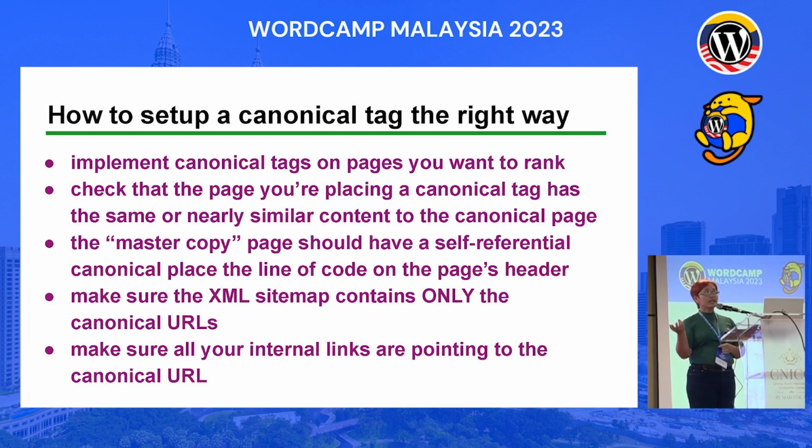Okay, and how do you set up a canonical tag the right way? So you don't have, again, to spend all your energy on all the pages on your website. You only get to choose the pages that you want to be found on search, and you assign the canonical tags on those. Check that the page you're placing a canonical tag on has the same or nearly similar content to the canonical page.